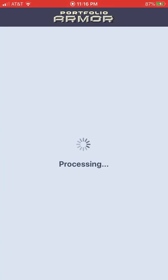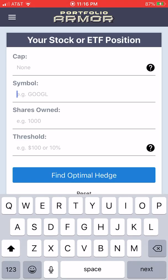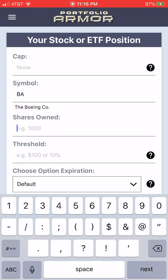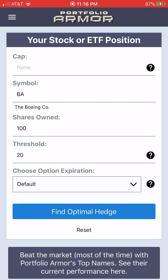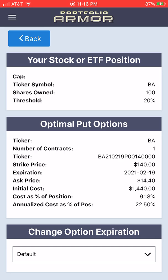So here we'll open up the Portfolio Armor iPhone app, and we'll enter in Boeing's symbol, which is BA. And then we'll enter a number of shares. Here I'll just put 100. And then we'll enter the lowest decline we're willing to risk over the time frame of the hedge. Here I'll enter 20 for 20%, but you can enter whatever you like when you do this, whatever fits your risk tolerance. And we'll try our default time frame for expiration, which is a hedge going out the closest expiration to 6 months out, which in Boeing's case takes us to February 19th.